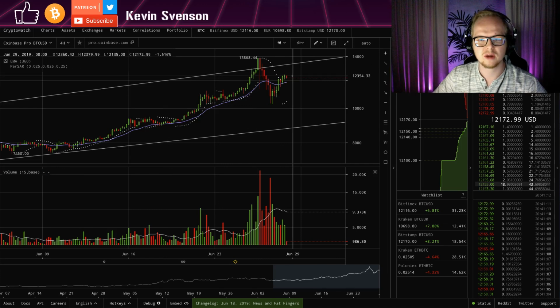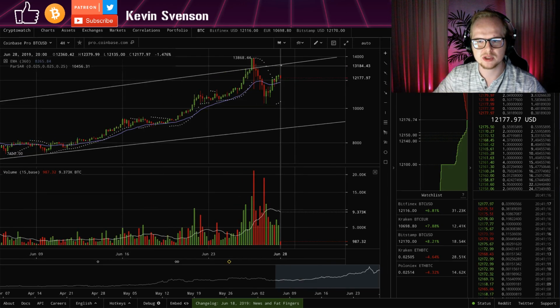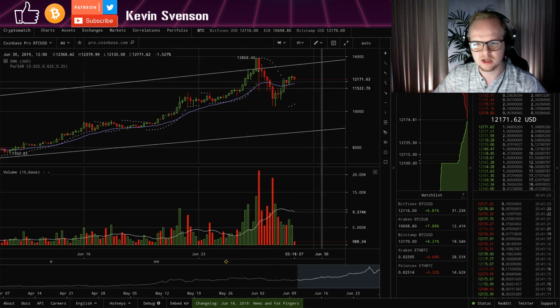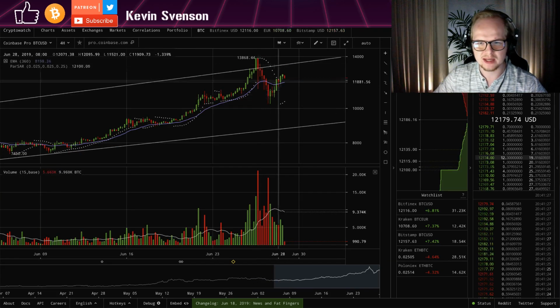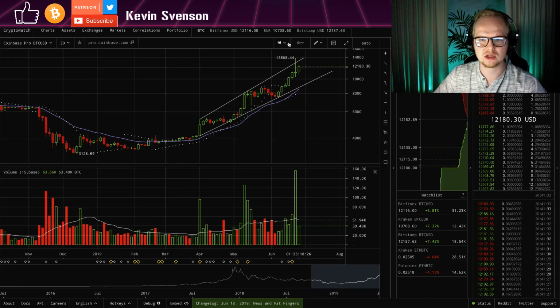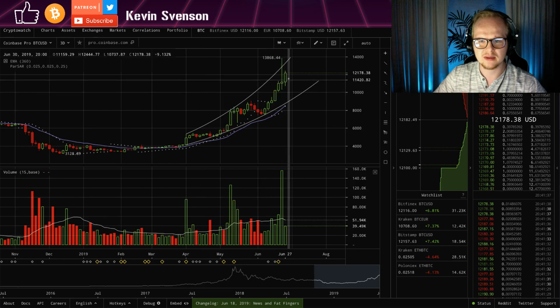Yeah, so from the 4-hour perspective, there's still a chance that we find support and have a nice push to the upside, retesting the upper parabolic resistance line that I have mapped out here. But it's looking more and more like a lower high formation here, guys, and a possible dead cat bounce. But we'll see. From a 3-day perspective, things look very, very bullish right now. We'll see how this all plays out.